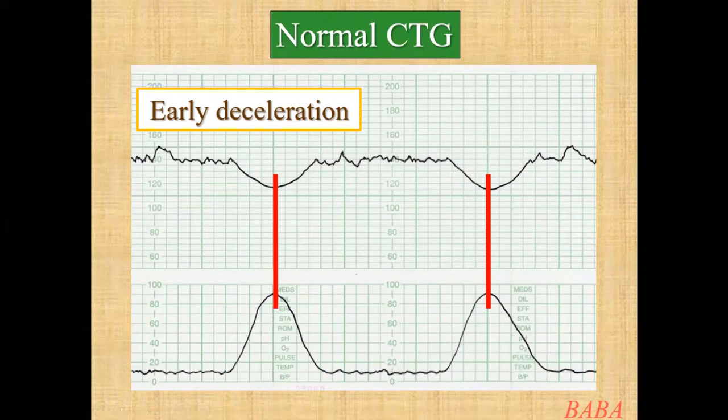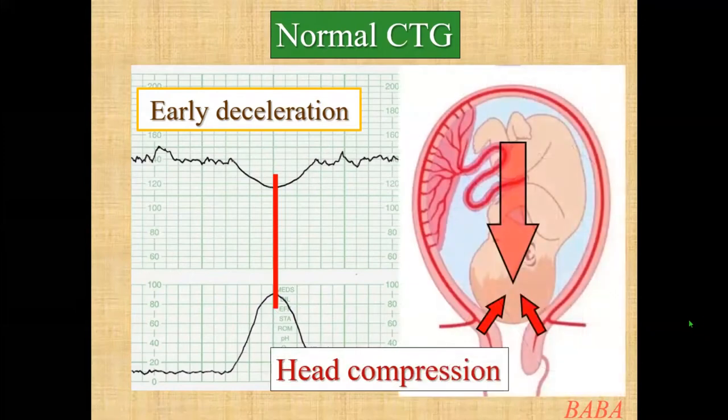An early deceleration is thought to be caused by fetal head compression. When the uterus contracts, the fetus is pushed and the fetal head is compressed. The pressure is transmitted to the fetal brain because, as you know, the cranial bones of a fetus are not fixed. The pressure stimulates the fetal brain directly. The parasympathetic system reacts to the pressure stimulation more than the sympathetic system, resulting in the deceleration.